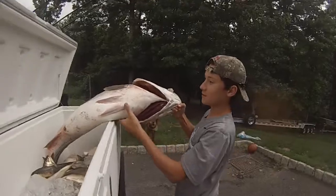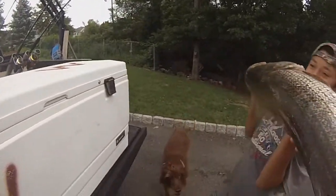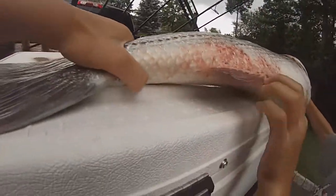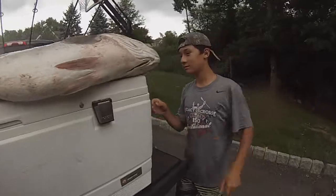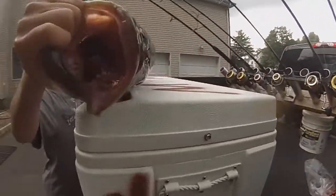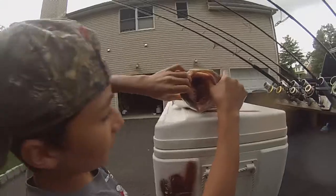Here, put him on top of this so we can see how much he is, like, inches-wise. So throw him up on top. Alright, get him right here. Inches. Over there. He's bigger than the cooler, so... What does the cooler go up to? 37 inches. I'd say he's almost a little over. Yeah, wasn't he 42 inches or something like that with the tape measure?